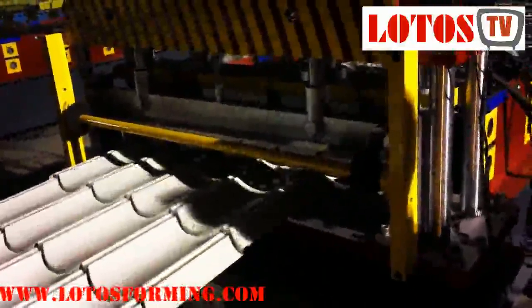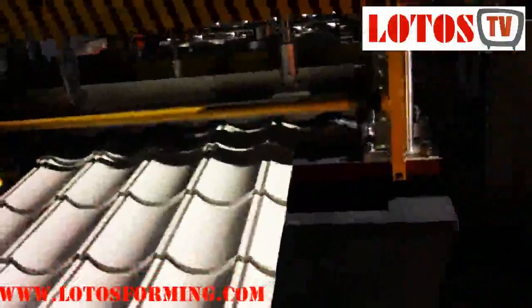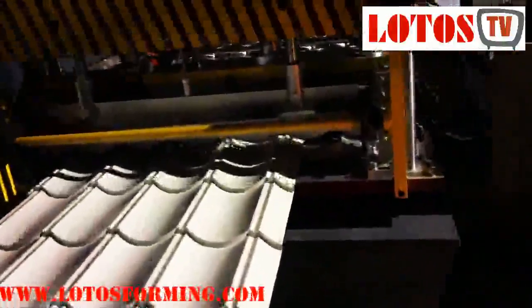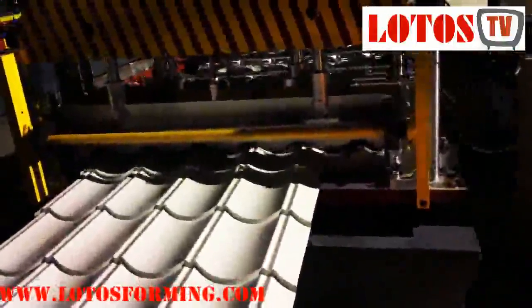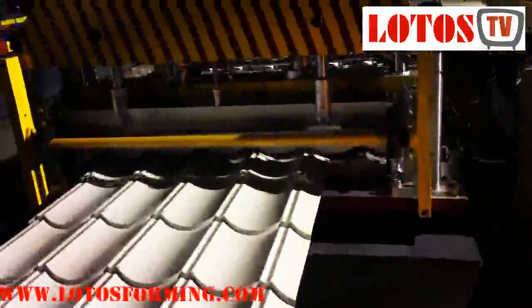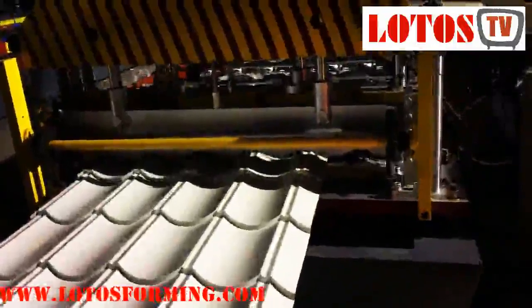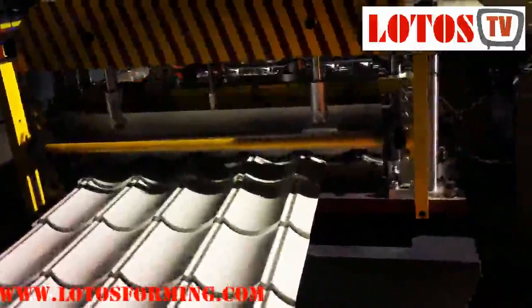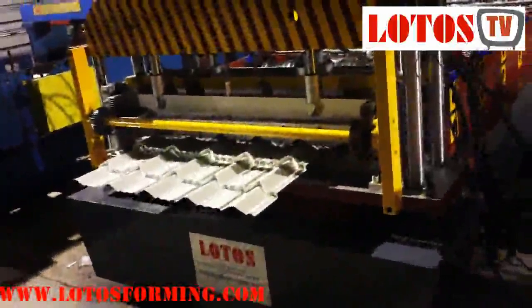Glazed tile is among the most popular options due to its durability, aesthetics, and ease of installation. Glazed tiles are suitable for wall and roof panels. The signature shape of glazed tile metal is the key to its durable yet lightweight characteristics, which make it the perfect choice for many construction projects.